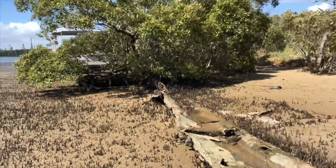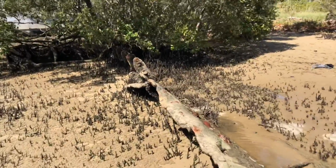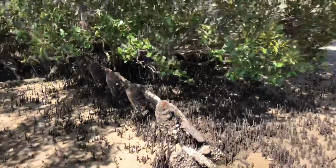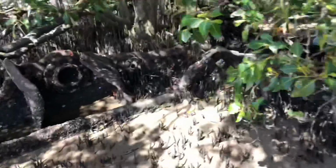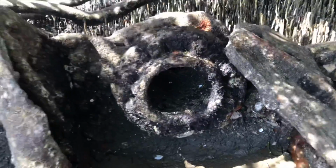The Koopa was eventually requisitioned about 1942 for the war effort, and I think it was in the 50s eventually it was scrapped, and you know, it's possible that this is all that remains of the famous Koopa.